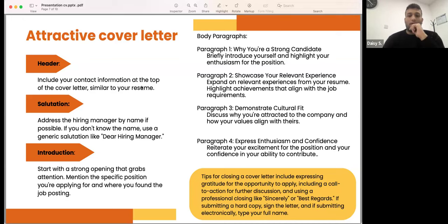And if I talk about some tips on the cover letter, tips for choosing the cover letter: include expressing gratitude for the opportunity to apply, and include a call to action for further action. You have to be professional. You have to write "Sincerely" or "Regards". It is the most important thing.